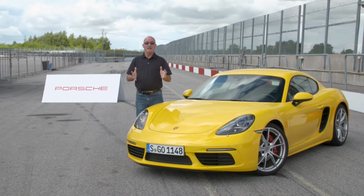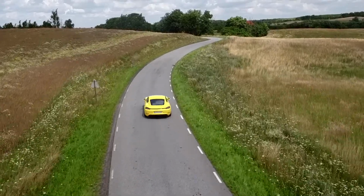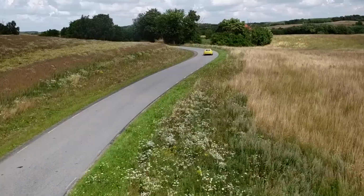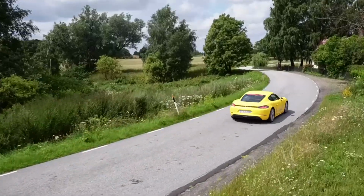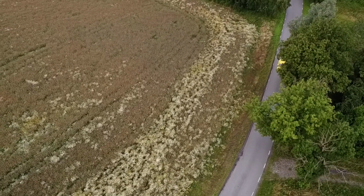So why would you pick the PDK versus the manual? Well, to begin with, the twin clutch is faster, it gets better fuel economy, and if you go with the Sport Chrono package, it arrives with launch control. It doesn't get much better.